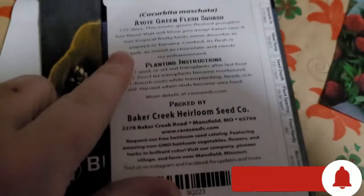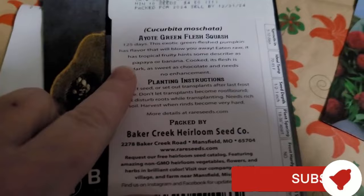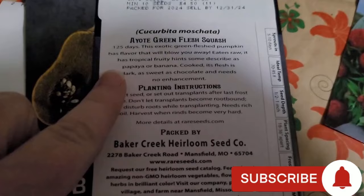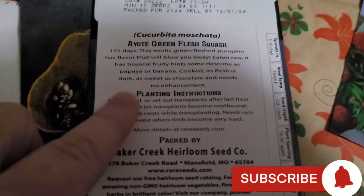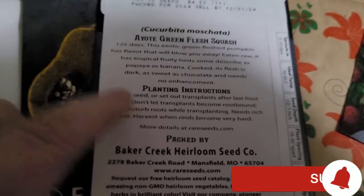It says, exotic green flesh pumpkin has flavor that will blow you away. Eaten raw, it has tropical fruity hints, some describe as papaya or banana. Cooked, its flesh is dark, as sweet as chocolate, and needs no enhancement.